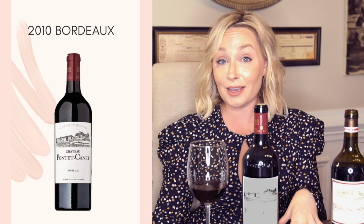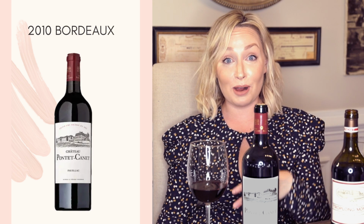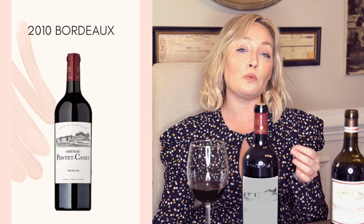It is still family owned and operated, so Alfred Tesseron is the patriarch. He also owns a property in Napa called Pym-Rae. It's a newer project, but not a new vineyard. It used to be Robin Williams Vineyard.